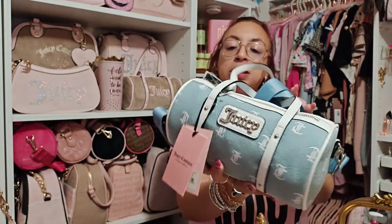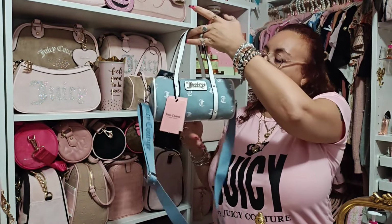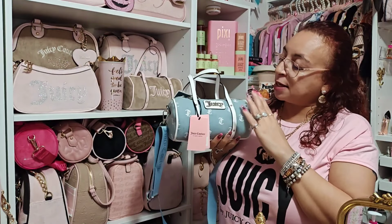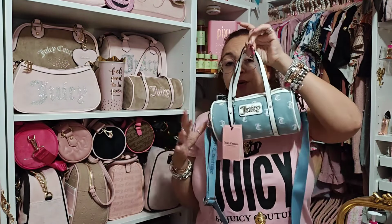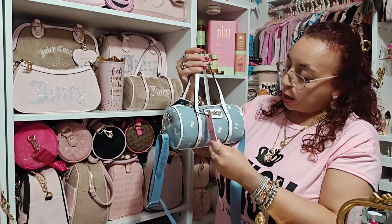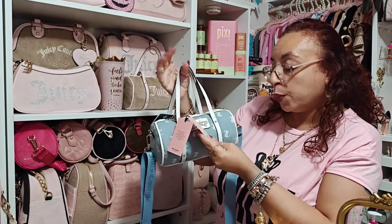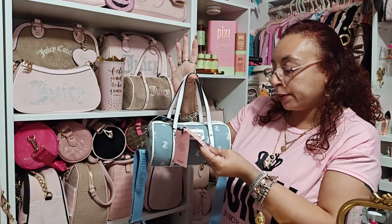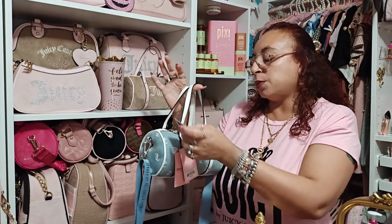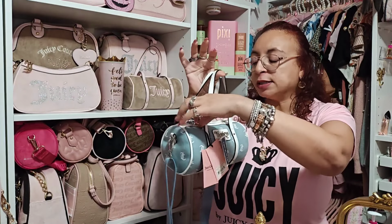This is what it looks like, and I have not used this one. I was on the fence about it, but then I was like, you know what, I don't have any denim bags and I might need her for an outfit, so I have to keep her. This one is called the Queen of Everything mini barrel in the color denim logo, with a retail price of $79. This was at Marshall's for $24.99. I think that's kind of pricey.